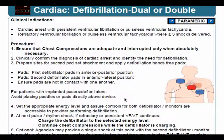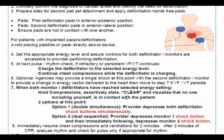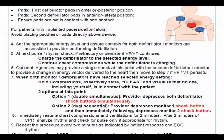With this, there are two separate ways that you can end up performing the dual defibrillation. Option one, you do a double simultaneous defibrillation, when the provider depresses both defibrillator shock buttons simultaneously, at the exact same time. Option number two is the dual sequential defibrillation, where the provider depresses monitor one shock button and then immediately following depresses monitor two shock button.